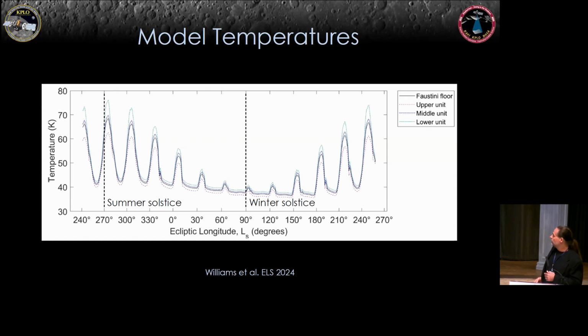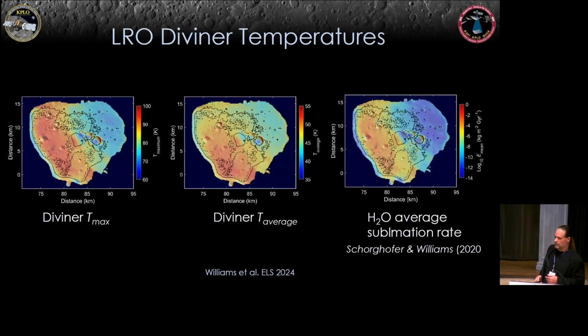So it gets very cold. And then you can see that minimum temperatures continue to actually get lower. So there's some inertia in the system. So it does actually continue to get colder. So spring and fall temperatures are not identical. There is some inertia there.